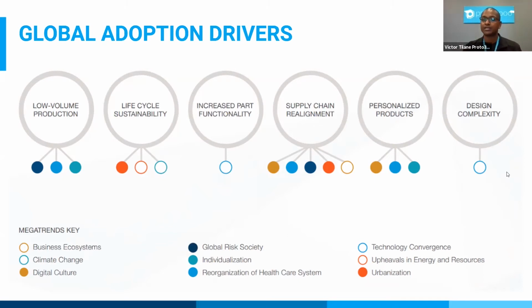And then design complexity. You can design components for additive manufacturing that can be highly complex. For example, parts that may not have been able to be injection molded or machined, you can now use the capabilities of additive manufacturing to achieve that. You can probably look at the shoe industry, for example, where there are several highly complex shoe designs coming out that would have never been able to be manufactured any other way other than using these additive manufacturing technologies.